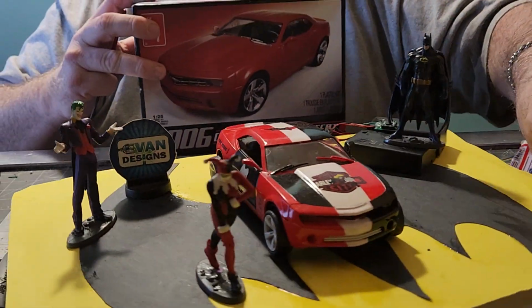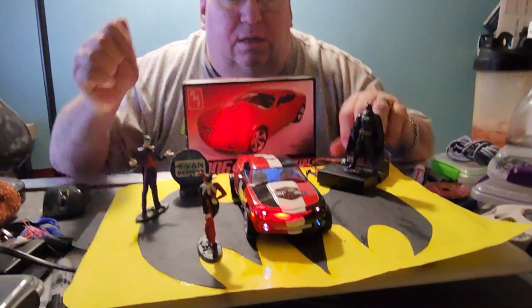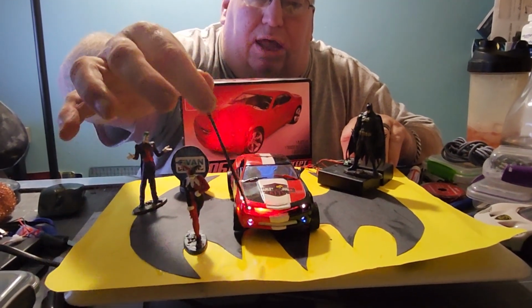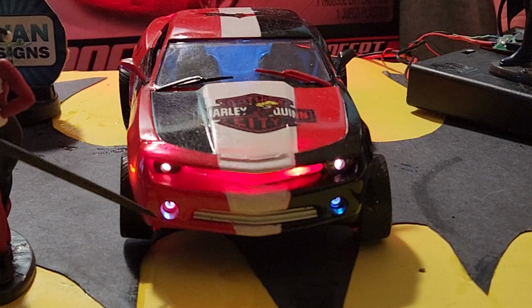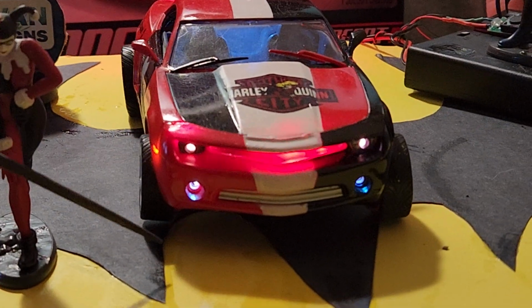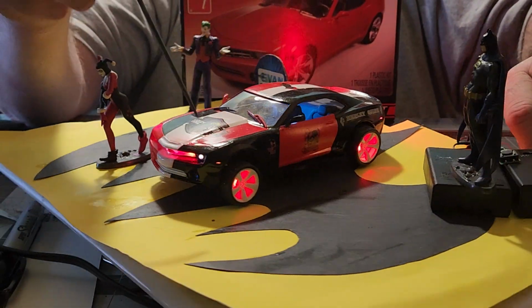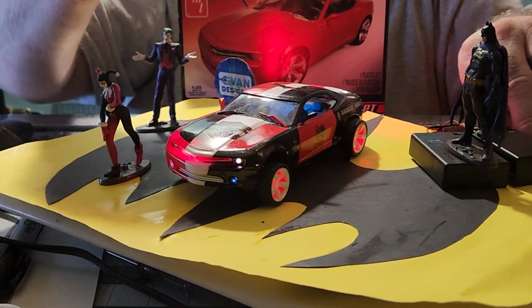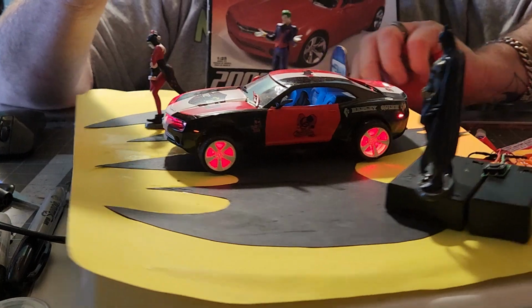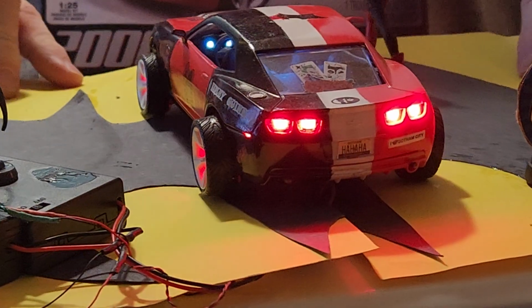And inside this Harley Quinn mobile, we put some lights. There are some Knight Rider lights on front. We have some ice blue lights on the bottom there. We have some ice blue going on inside there. We also have some breathing red lights going on the side of the wheels, all four wheels. We have the back lights going on in the back with red. So we have lots of lights going on.